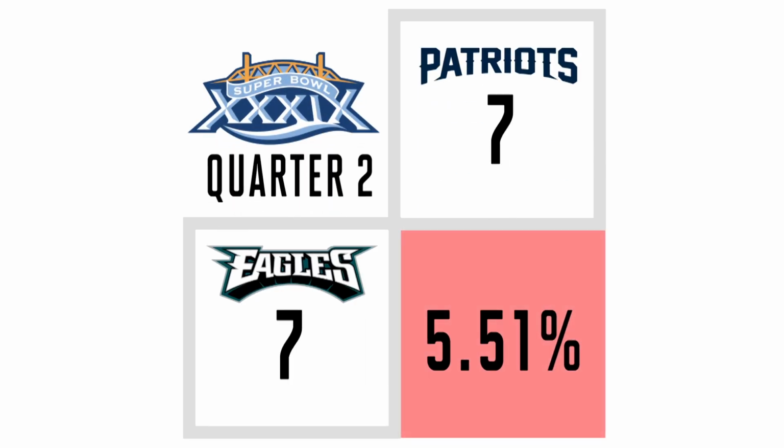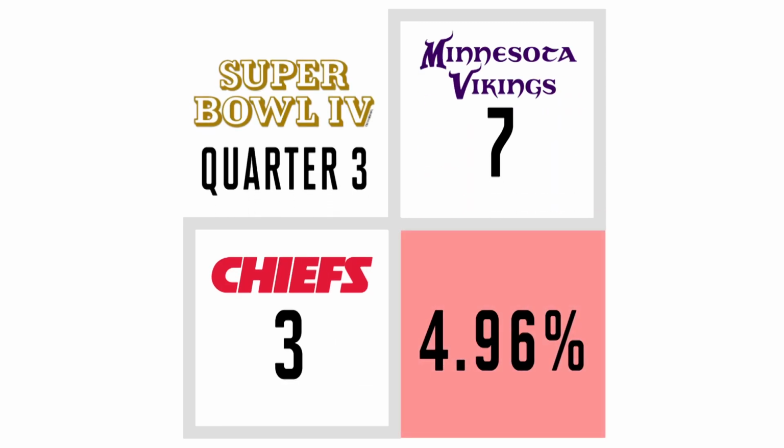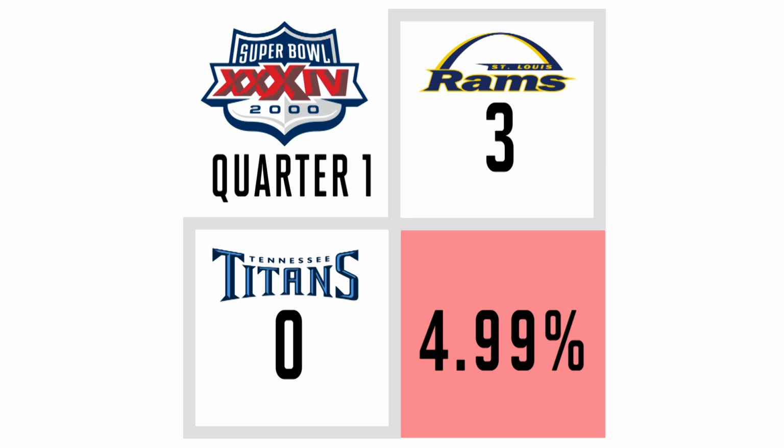The third most common occurrence was 7 to 7. The fourth most common occurrence was the favorite getting 7 and the underdog scoring 3. And the fifth most likely to happen was the favorite getting 3 and the underdog ending in 0.